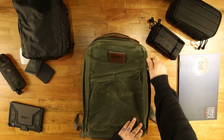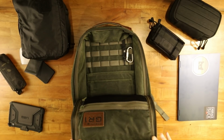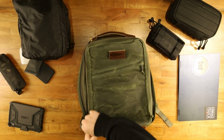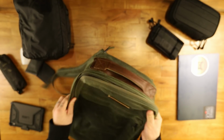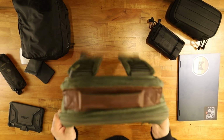The zippers on this bag are just the nicest zippers I've ever felt. They are so lovely. I'm opening the bag because it's so simple that there's hardly anything else to talk about, but I should have talked about this. Now, a couple of the things that differentiate this bag from the older versions. I'm gonna zipper this up for posterity.